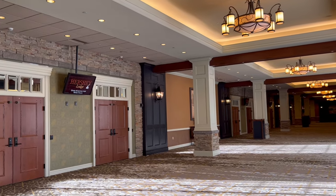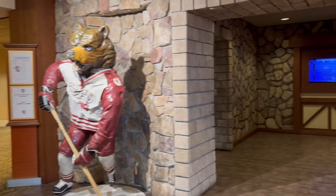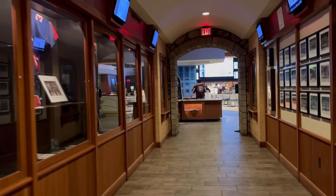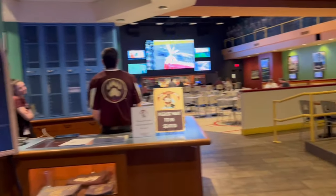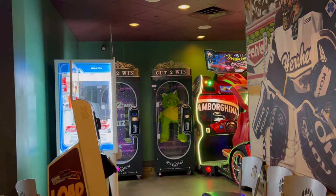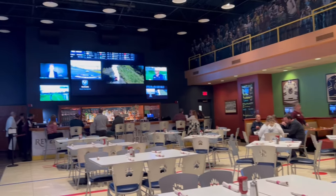So much fun exploring new places. Love it. I feel both places are very friendly, but I think the Hershey Lodge would be more my choice if I was going there with little kids. There seemed to be more of a young kind of atmosphere here and more things that would appeal to children. I'm going to take you around to show you some of the places you could dine at the Hershey Lodge.